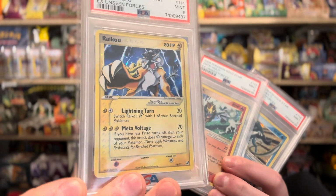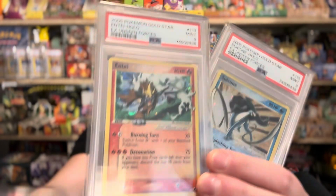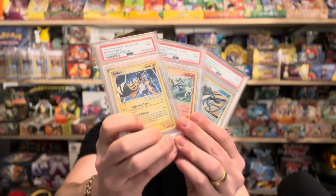I just think he looks really awesome. I think the background's awesome. I think the lightning around him is awesome. And then comes the Entei. And then last for me is the Suicune. I'm just not a big fan of the Suicune artwork for the Gold Stars. But if these are what you're considering, this is a great way to start your Gold Star collection.